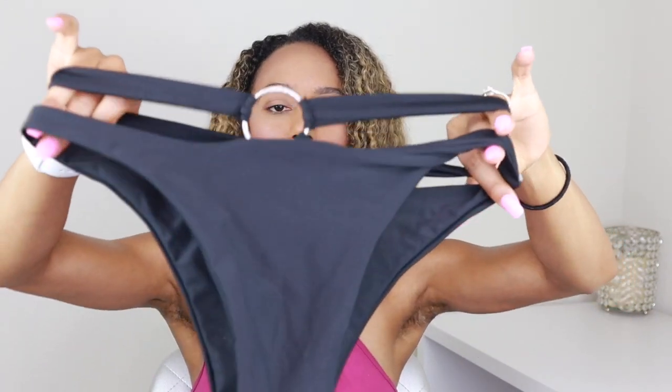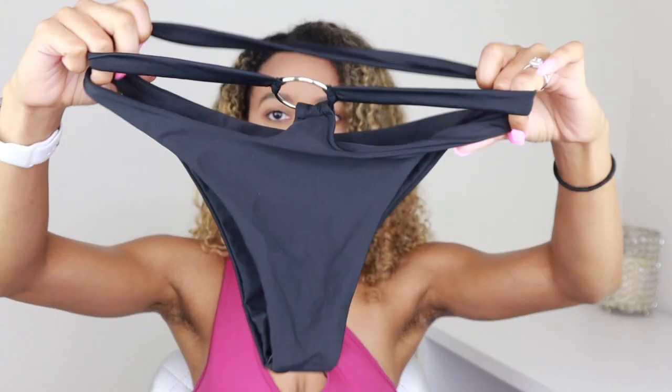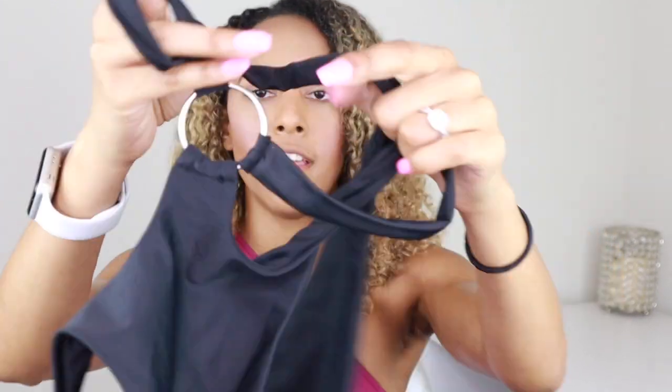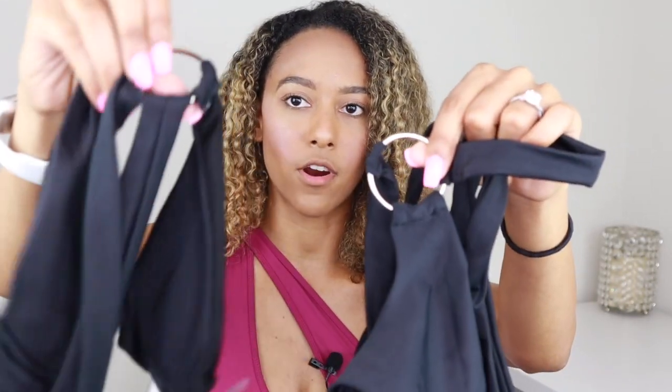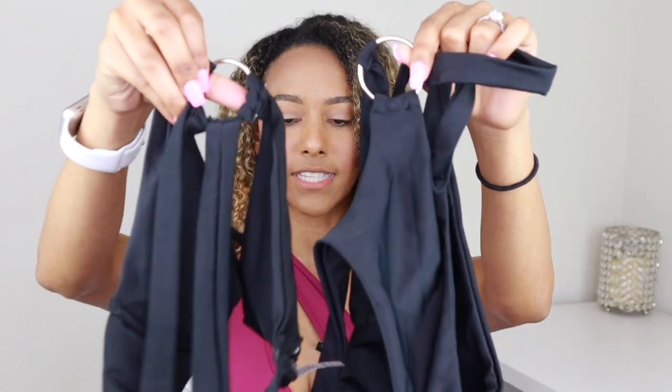And then the bottoms are going to look like this. You have your regular bottoms with a little extra detail, and it also comes with that silver circle, just like the top part, so that it's matching. Overall, I really did like this. The fit was really nice. It really kept everything in place. It didn't really show too much. It had a nice design, and honestly, I'm a really big fan of this one right here.